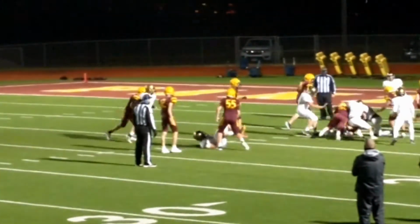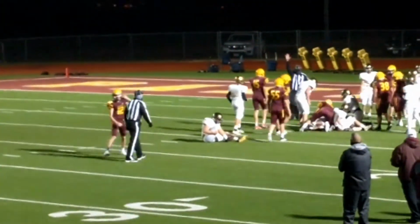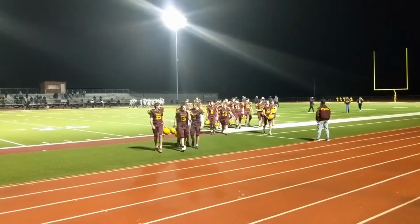Hand off to 33, Elijah Beck. Tackle by number 1, Ryan Hall.